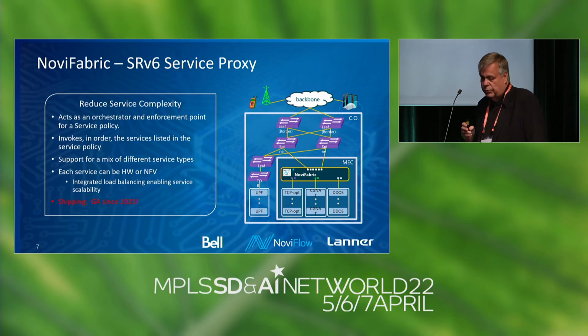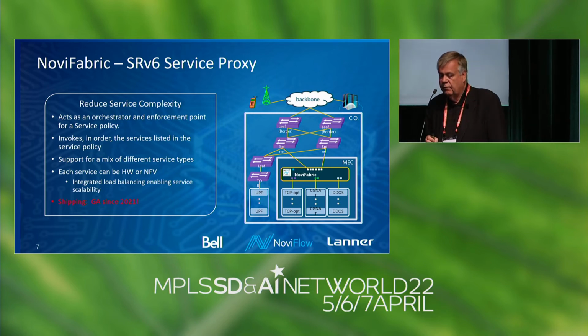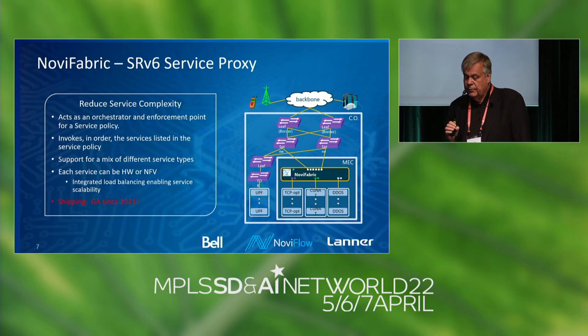So what do we actually do in the NoviFabric? We develop something we call an SRv6 service proxy, and it acts as an orchestrator, an enforcement point for service policy. The operator decides, okay, I want traffic to go through these services as it traverses the network. What NoviFlow does is we provide the means to insert one or more services in that flow through acting as an SRv6 service proxy.